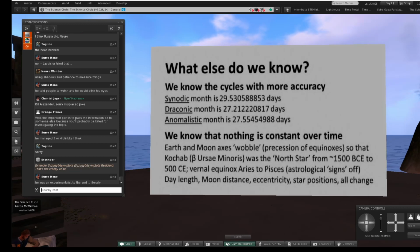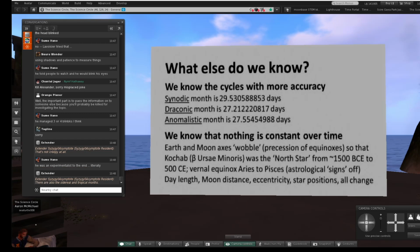If we know the exact values of those months, what we're talking about is when the sun and moon are at the same longitude. We're talking about when the moon crosses the ecliptic, in other words, the path of the sun. In other words, when they cross each other's path at the same time, like a car wreck.